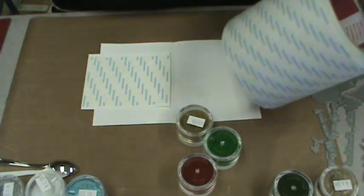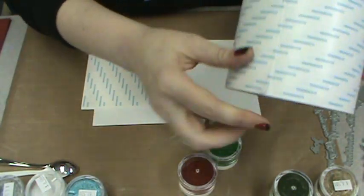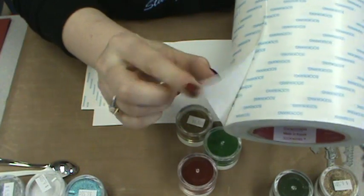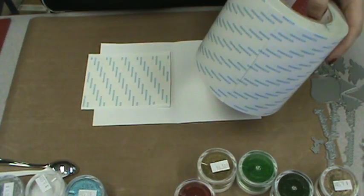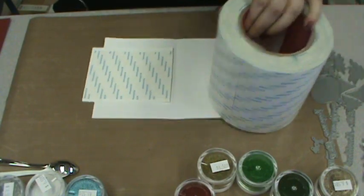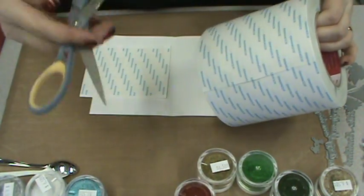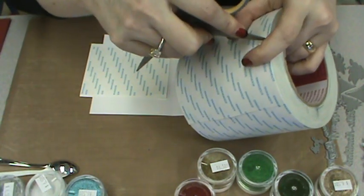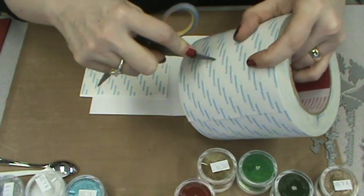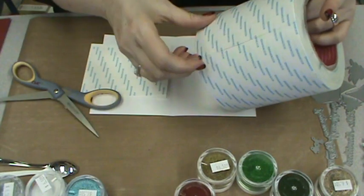So I've got some Sukwang tape right here, and what I want to tell you is that when you've got the roll, it's immediately sticky. See, I've peeled it back and that's sticky right now. To use it, you have to cut yourself a piece and put it onto paper right away. So I'm just going to take my blade and score down and cut myself a piece.